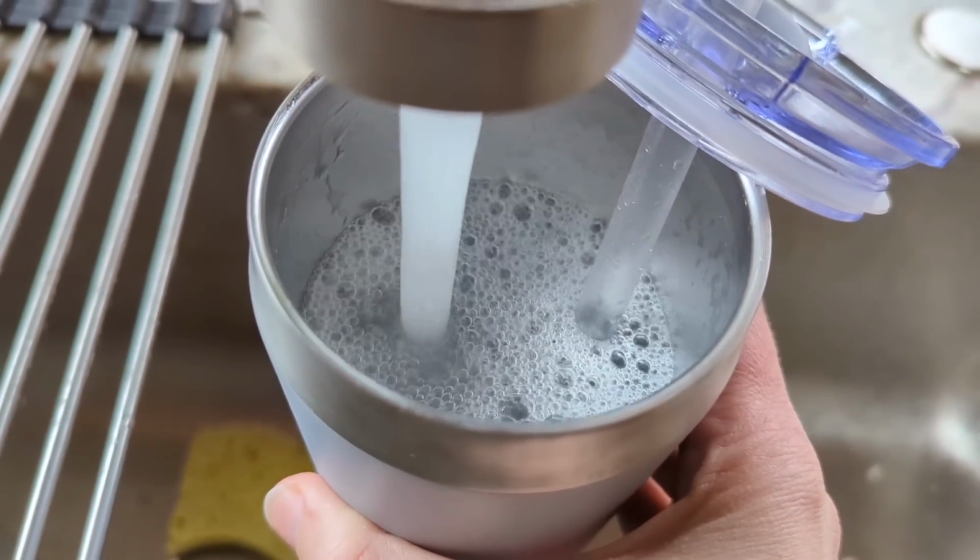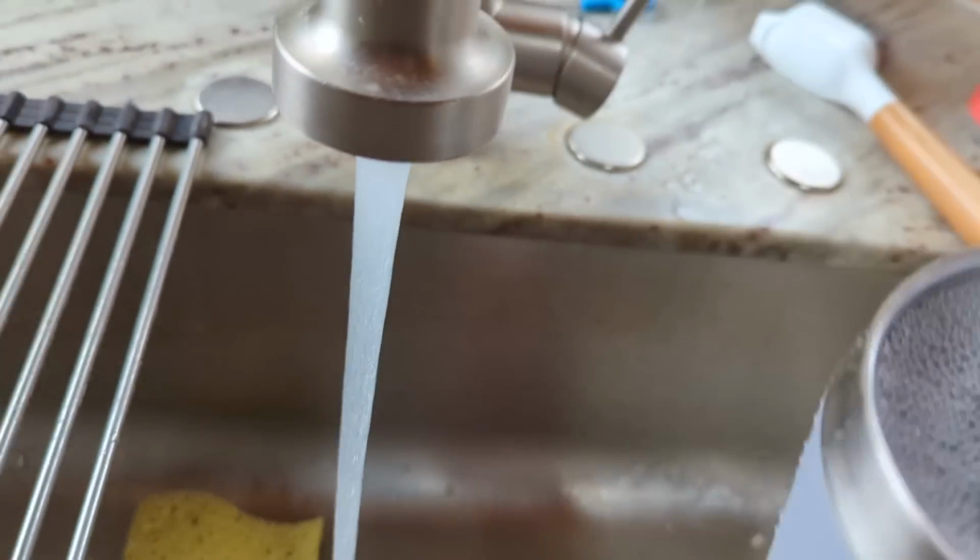I love how the element dissolves really fast and easily.